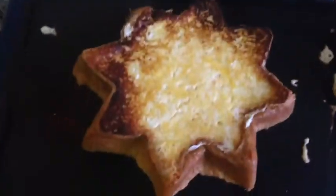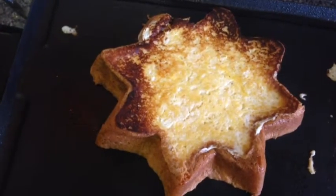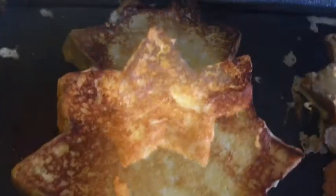One's looking rather nice. Where's that one? Bit of a disaster. Didn't let it drip off enough on that one, but never mind. That one seems to be okay. Then I'm just going to pop them onto here and just put them in the oven to keep them warm for a bit whilst I get on with the rest.